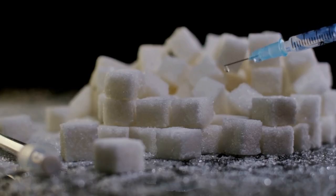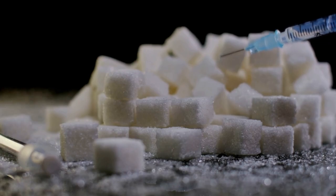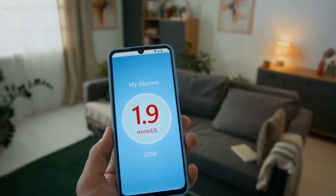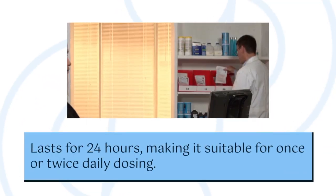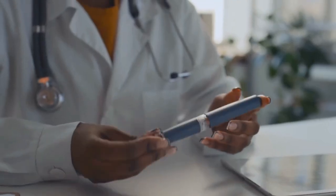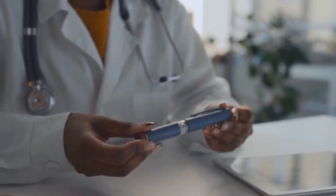Pharmacokinetics. Onset of action: starts working within 90 minutes of subcutaneous injection. Peak effect: typically occurs 6-8 hours after administration. Duration of action: lasts for 24 hours, making it suitable for once or twice daily dosing. Absorption: absorbed more slowly than regular insulin due to its suspension formula.